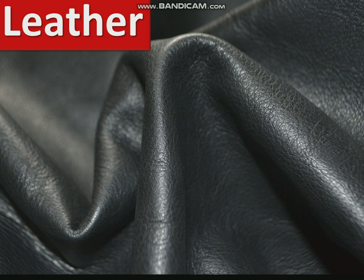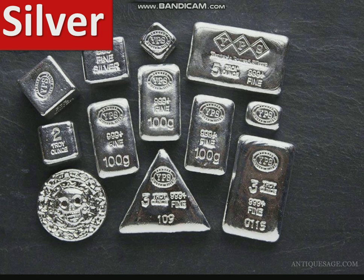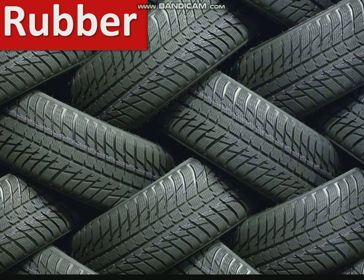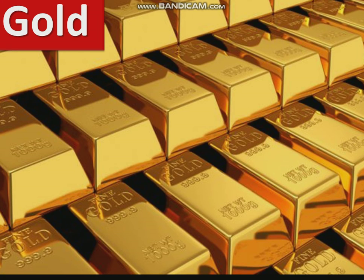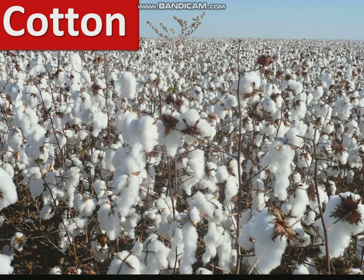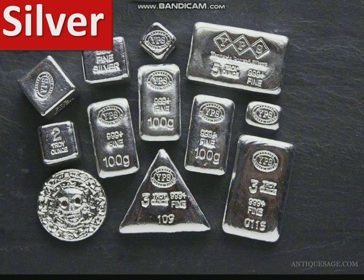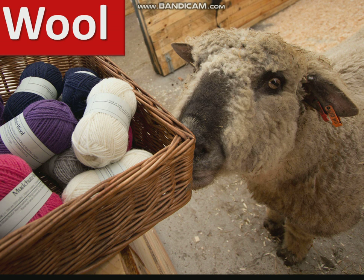I think I said leather. Leather is couro in Portuguese. Silver. This is silver. Silver in Portuguese is... Wait. We have rubber. Rubber in Portuguese is borracha. Sorry. Yes. Now, gold, ouro. Cotton, algodão. Leather, couro. Silver. Silver in Portuguese is prata. Prata or prato?